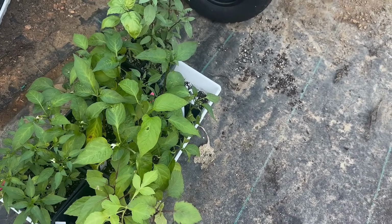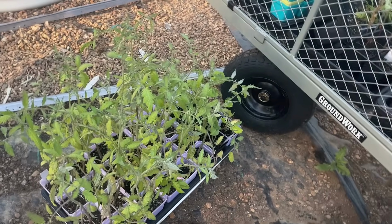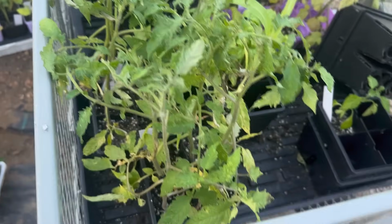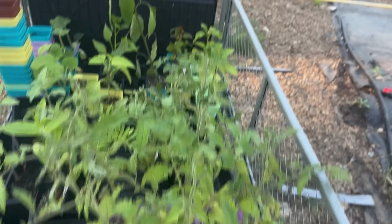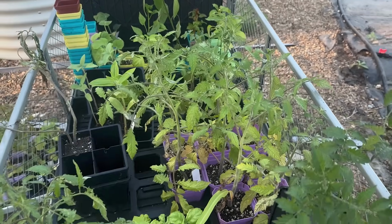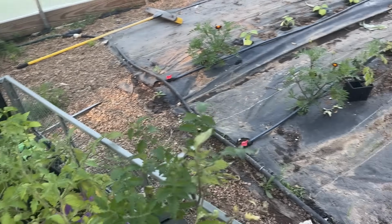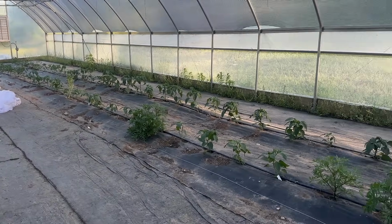That's a whole tray of jalapenos, Thai basil, and Thai red chili peppers. That's a whole tray of Amish paste tomatoes. Again, those don't look great. More tomatoes, more tomatoes, more tomatoes, peppers and flowers in the back. So, quite a bit of plants left. That's why I was looking for every available space that I could. This is all planted out.